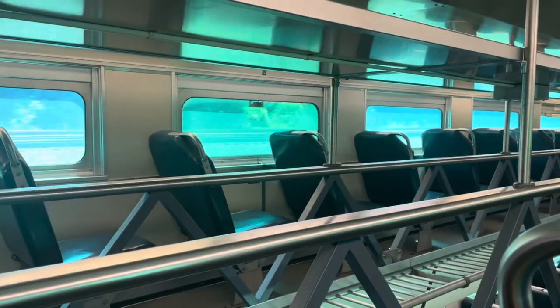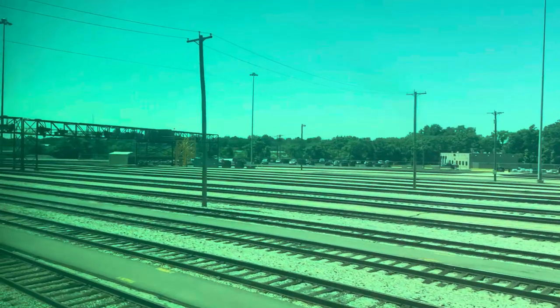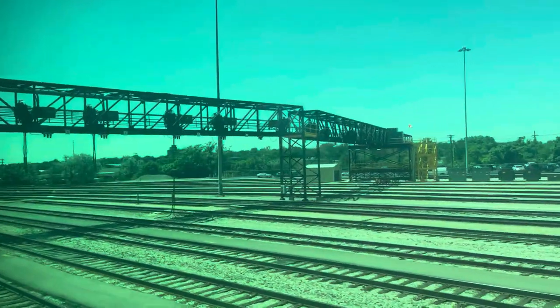Just pulling out of Route 59 station. Almost everybody is off the train at this point. It's about 12 minutes to our last stop, Aurora. Between Route 59 and Aurora stations is the Eola Yard, which was empty right now.